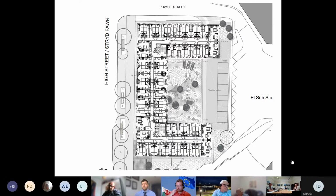So effectively, this scheme involves significant regeneration of the site. It aims to provide a contribution to the growing demand for purpose-built student accommodation. It is consistent with national planning policy, local development plan policy, and in encouraging regeneration of the city centre. So it's in a sustainable location. It offers off-site improvements to walking and cycling, and the planning balance is fully in favour of the application. So on that note, I'll just pass you back to the Chair.